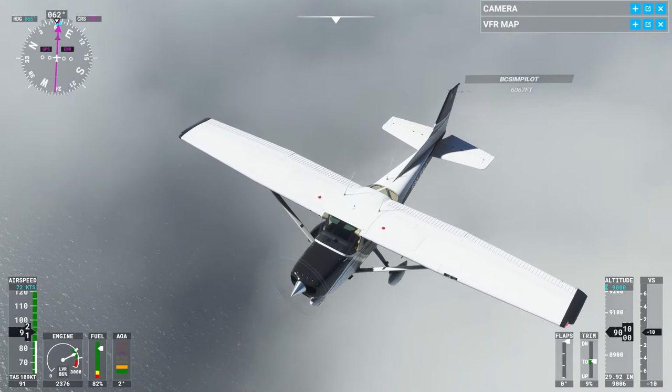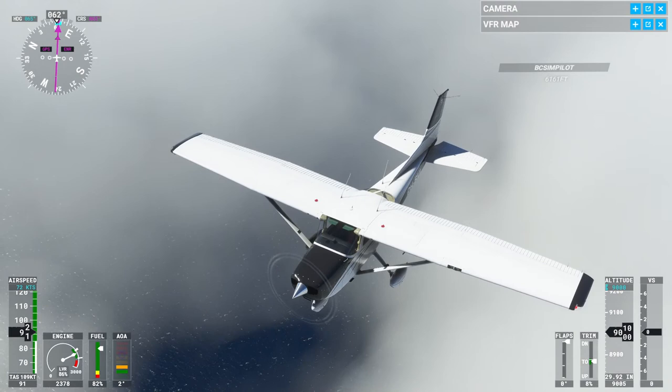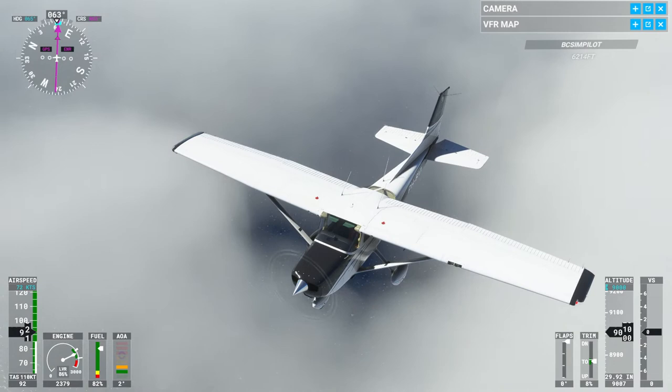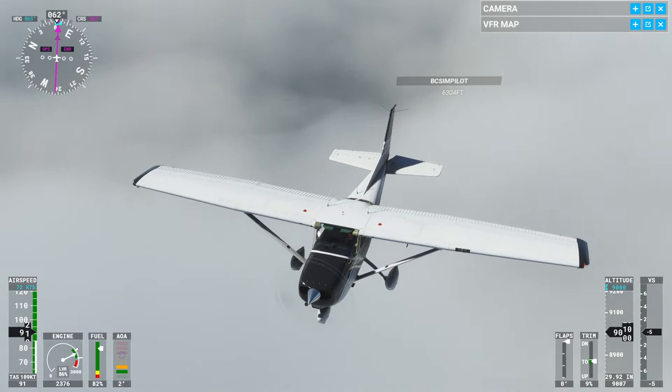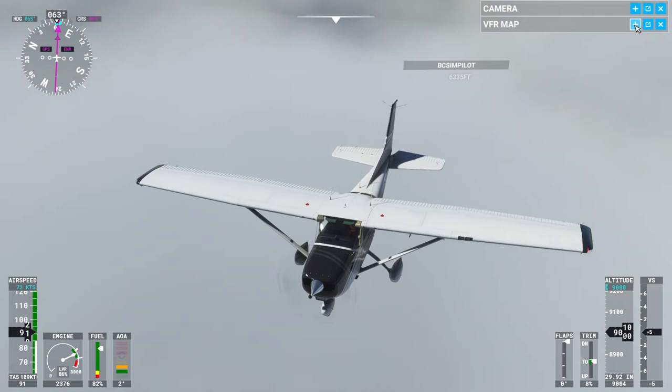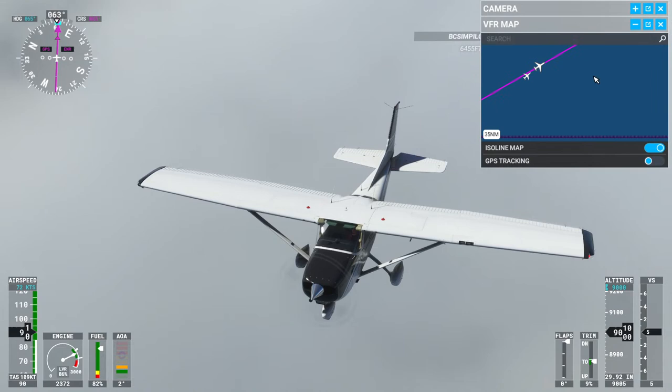Steve is currently climbing, but he's flying the wrong direction. ...6,200 feet, about two-thirds of the height where you want to be. And he's now chasing me. Here we go.